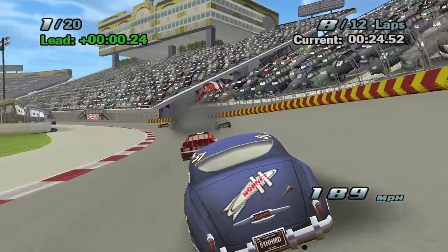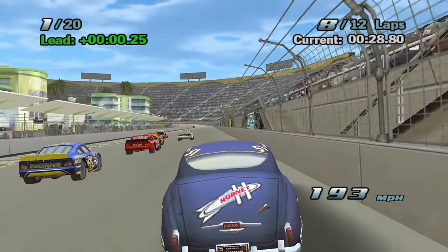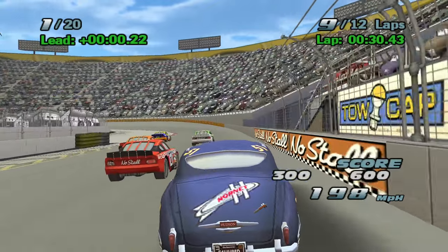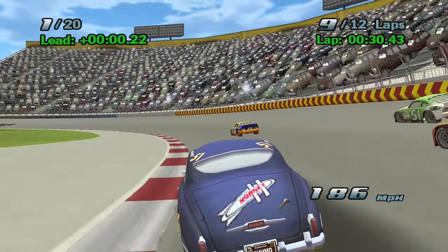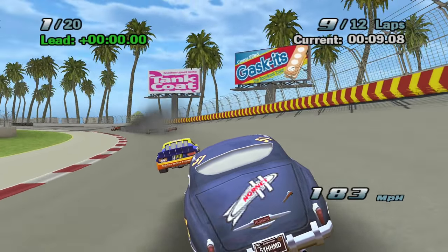The fabulous Hudson Hornet proving he's got what it takes. Oh, that time away from the track hasn't hurt Doc one bit. Not proving that he has what it takes, just proving that he can come back and still do it and still win. Hey, lap 9 out of 12. Just barely in the lead.